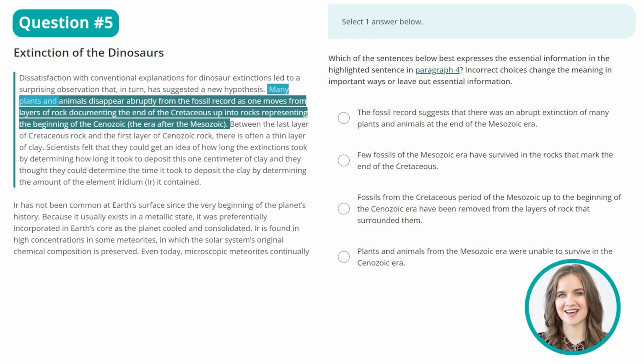Many plants and animals disappear abruptly from the fossil record as one moves from layers of rock documenting the end of the Cretaceous up into rocks representing the beginning of the Cenozoic era after the Mesozoic. So many plants and animals suddenly disappear. Abruptly equals suddenly. Disappear from where?